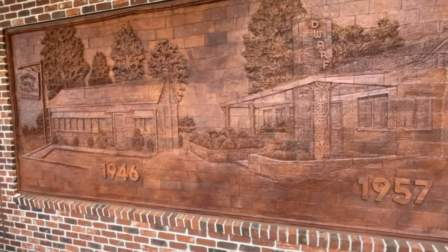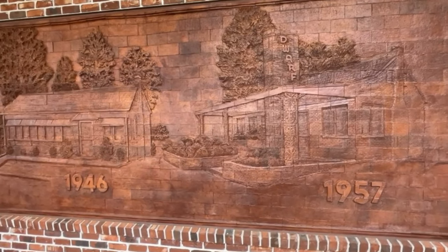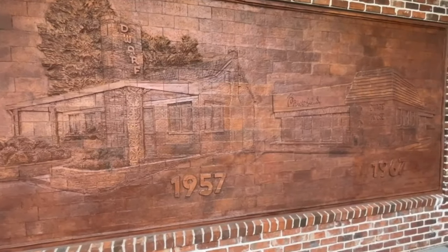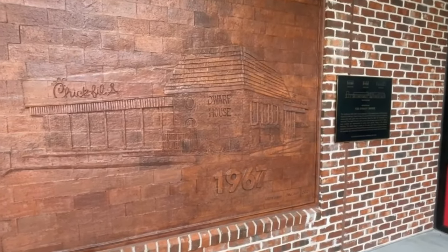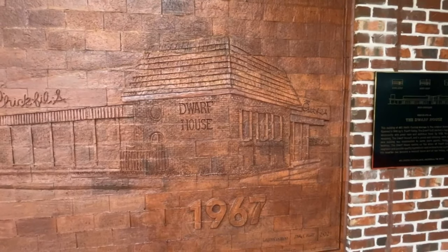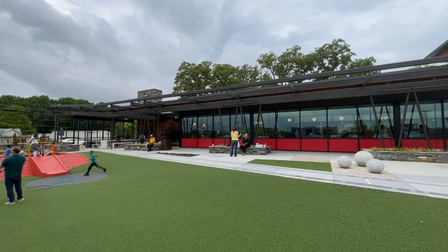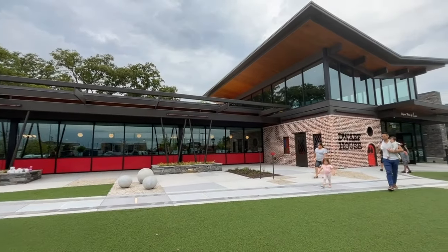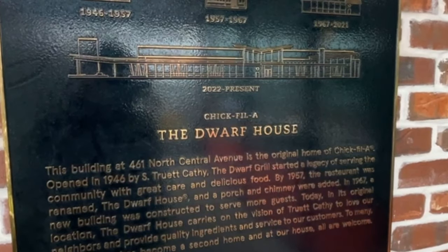And this mural right here kind of represents the changes of the Dwarf House from 1946, the very small restaurant where Truett Cathy first began. Over here is 1957, and over here is 1967, closer in form to the Dwarf House that we see today with a little bit more expansion in today's day and age. And here is the current Dwarf House, which was ultimately added on in 2022 to its current form today.